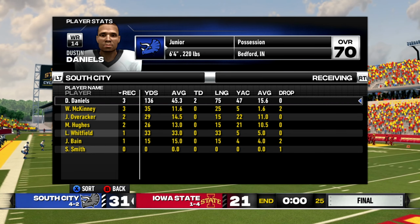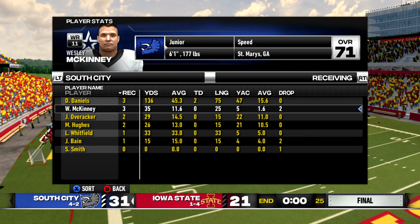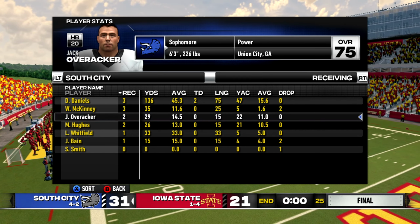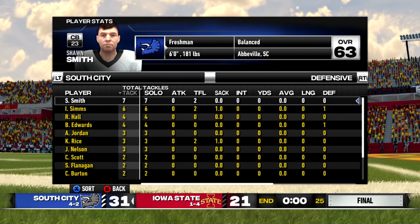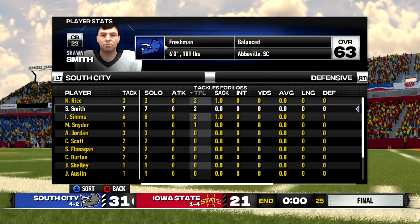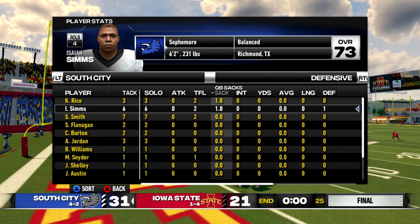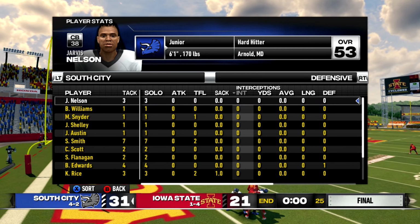And then receiving, Dustin Daniels, 3 for 136 and 2 touchdowns. Wesley McKinney, 3 for 35. Overrocker, 2 for 29. Leading the team in tackles is going to be Sean Smith, who came away with 7 today. Tackles for loss, Kellen Rice got 2 along with Sean Smith and Isaiah Sims. And then in sacks, Kellen Rice got 1, Isaiah Sims got 1, and we got no interceptions.